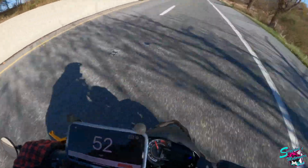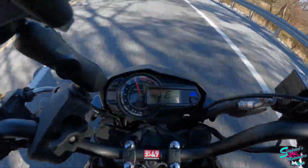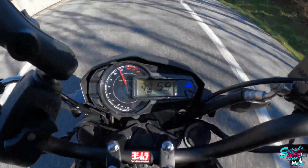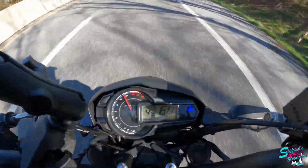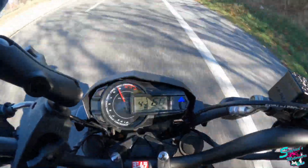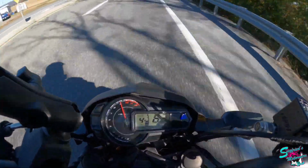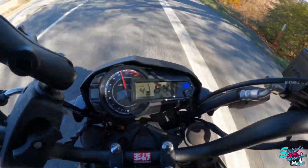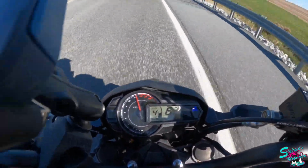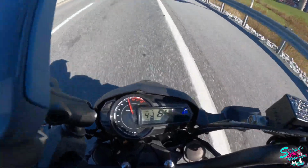Alright, let's get into top gear so we can try and give this thing everything it's got. 61... 62... 64 has been the top speed so far, or top speed shown.